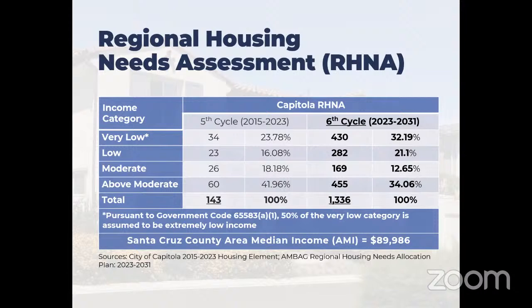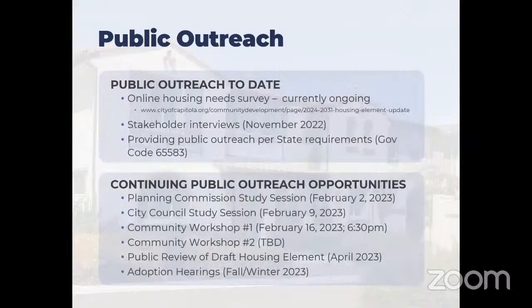Again, the Regional Housing Needs Allocation is divided into income categories. What is important to understand is that it's not anticipated that you will have the ability to build all the units by these income categories. RHNA is a planning goal, not a production obligation, and the state uses density as a way to estimate what type of land use policies or zoning would allow jurisdictions to accommodate the Regional Housing Needs Allocation by these income categories. We'll talk a little bit about that in terms of the density.